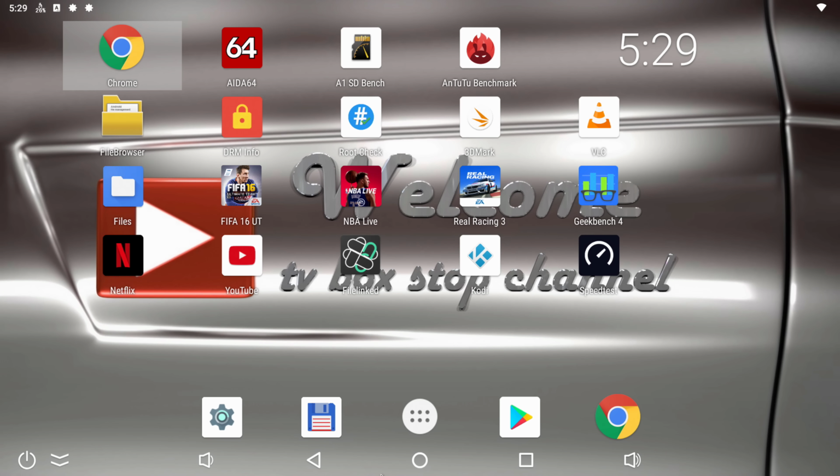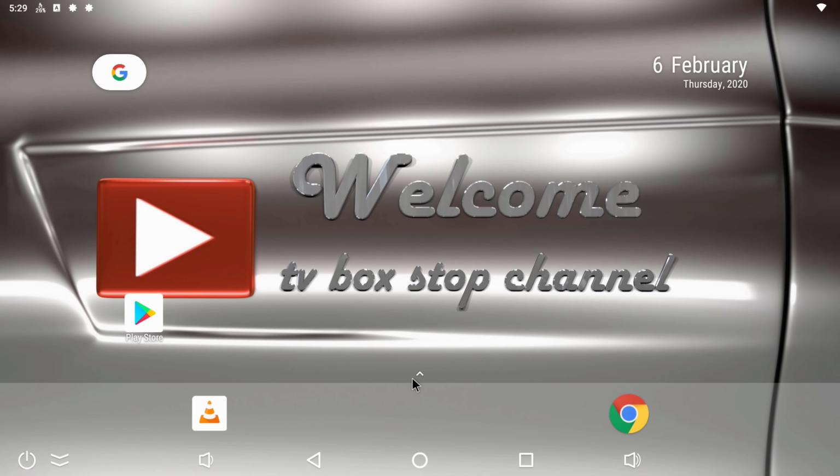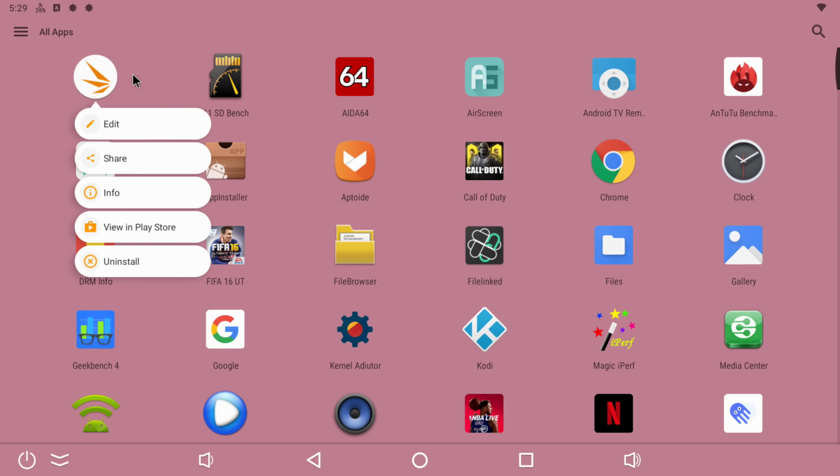Alternative launchers is another feature that works fine on this new model, and I am currently using the ADW Launcher 2 alternative launcher, with all mouse pointer features working like drag and drop shortcuts and long click pop-up menu.